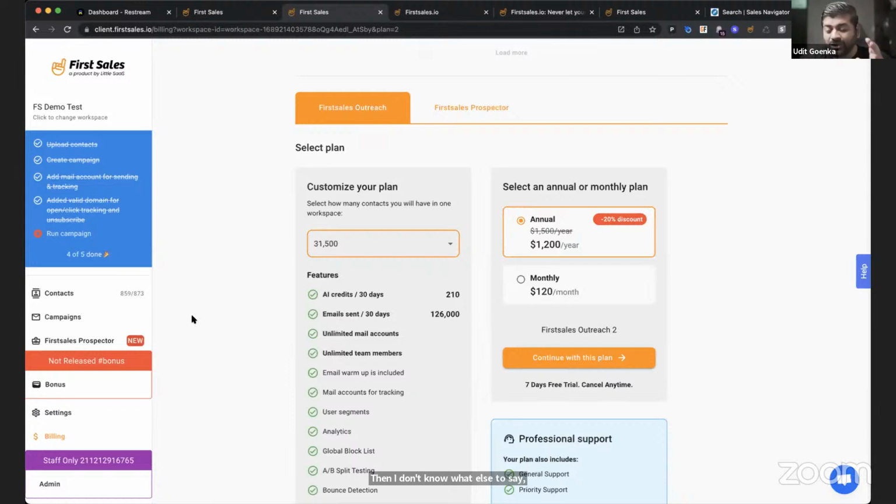By the way, we don't stop there. If you have multiple Sales Navigator accounts, you can use all of those accounts as well. You can go beyond that. You can even scrape 1 million or 2 million data if you have multiple Navigator accounts. We don't restrict you on that. Unlimited is truly unlimited. There is no limit. There is no asterisk, nothing, right?